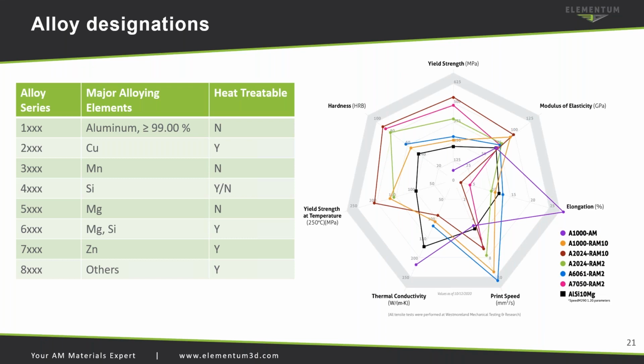And each of these 1,000 series basically indicate what alloying elements are in these materials. And you can see that listed in the second column. So for instance, for our 2,000 series, we're mainly alloying with copper, and different alloys in that series will have different amounts of that alloying element. And for each of these elements, there are different benefits for each of these alloy series, but one of the benefits is that we can actually heat treat our materials to get a higher strength. So you can see for a few of those that they're actually heat treatable alloys, and that's why we want to use them, is to get better properties out of our materials.